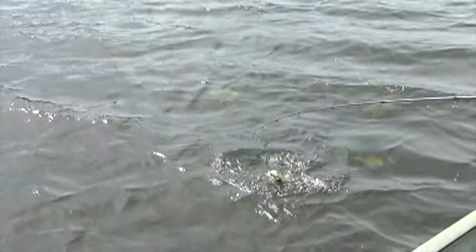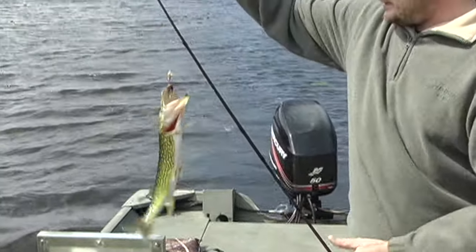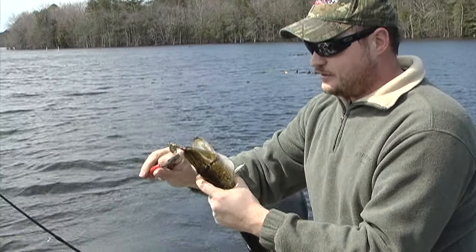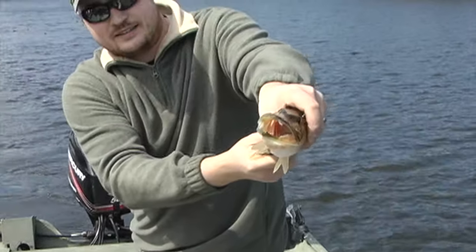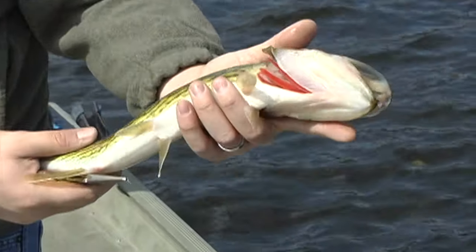Not much bigger, maybe a little smaller even. So I'm going to lift him in real fast. That's a nice pickerel, probably close to a 20-inch fish. Got this nice guy in Southern Delaware. Nice healthy, about 18-inch pickerel. Nice big mouth on there. You can kind of see the teeth a little better on that guy. So definitely don't want to mess with the teeth on these guys.